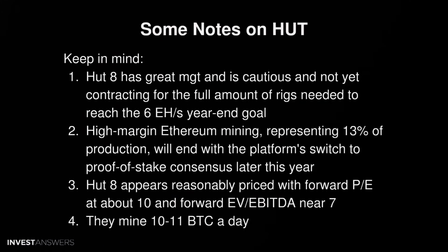Now, a couple of quick notes on HODL. Keep in mind, they have a great management team, very proud, very respectful of their management team, and they're very cautious, yet they do believe they will hit 6 exahash as their year-end goal. That's more than doubling from where they are today. They also, people will sometimes miss this, have high margin Ethereum mining, which is about 13% of production. And that will end this year or whenever Ethereum moves to proof of stake. So that money will go away. And the management team are planning around that as well already.